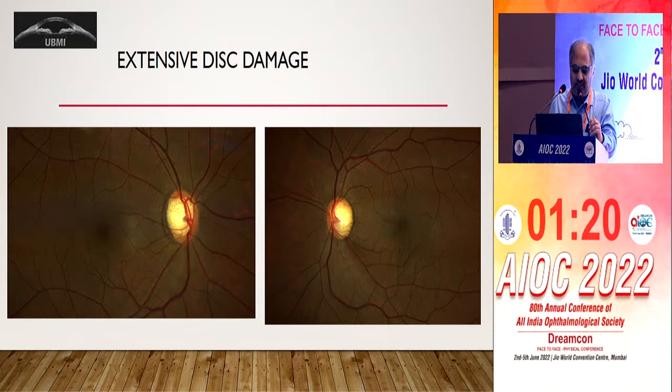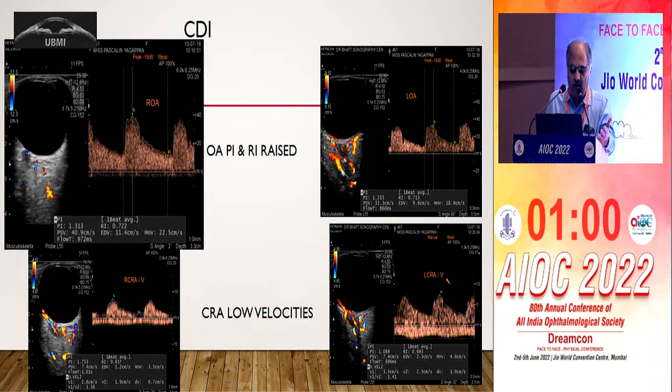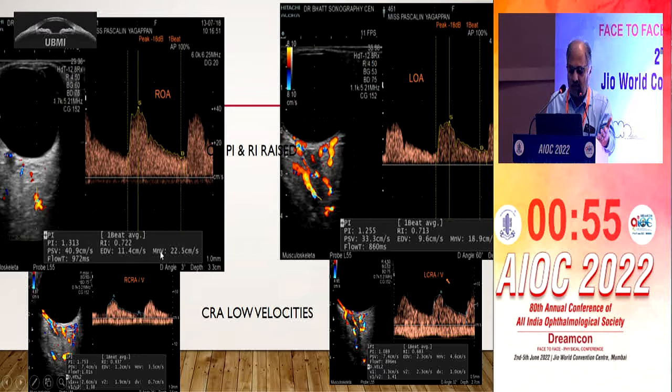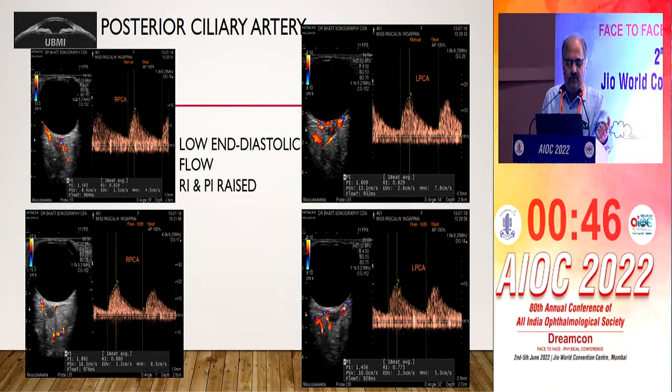Another patient had extensive disc damage. Now look here, there can be pluses and minuses everywhere. The OCT angio still looks pretty okay, 45, 40, which is still an accepted range, but see the disc. The patient had loss of vision, and then we went on to do the color Doppler. It has severely affected arteries. On both sides, you can see that the RI is 0.7, the EDV is around 11, even 9.6 on the left side. Central retinal artery values are also involved. And therefore, there is something happening behind which we could not explain.